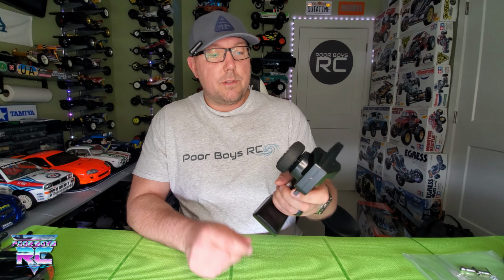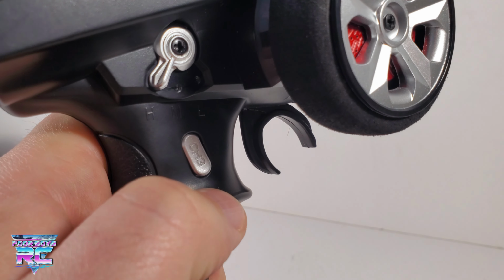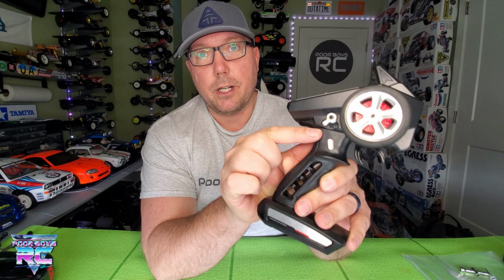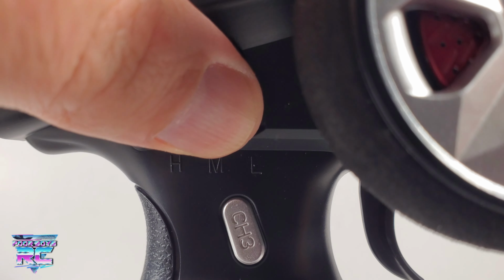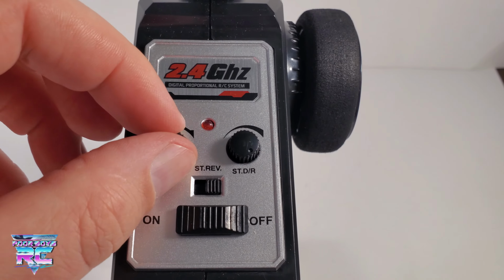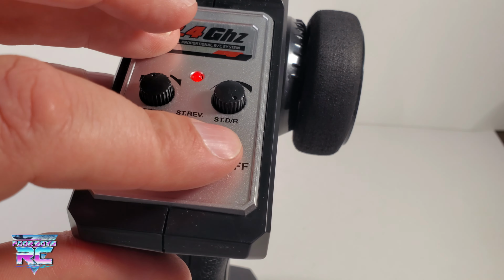Proportional forward reverse with a couple interesting switches here. We've got a channel 3 here, which is used to control the angel eyes or the halo of the headlights. And then we've got a high speed, low speed, medium speed toggle switch right here. So if you're a beginner, you want to start at the low speed, you could do that. If you're a little more intermediate driver, click it up a notch. And if you want to harness the full power of the kit, crank her up, bud, and let her go. A couple adjustment knobs up top for your steering. And overall, guys, a pretty basic unit that's going to get the job done.